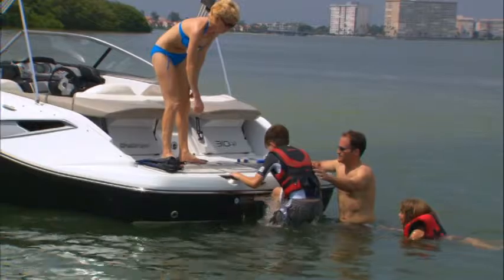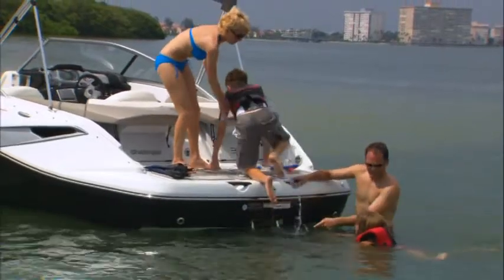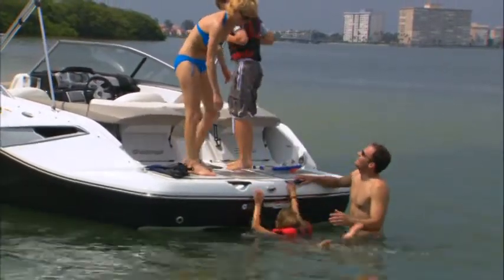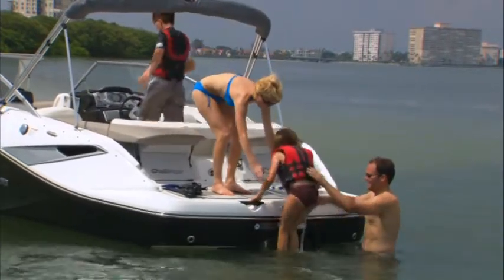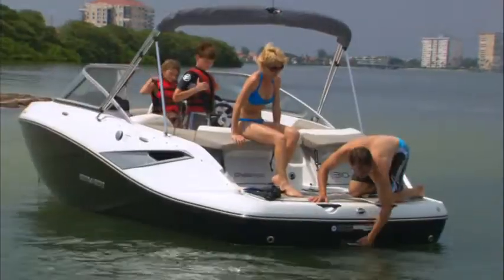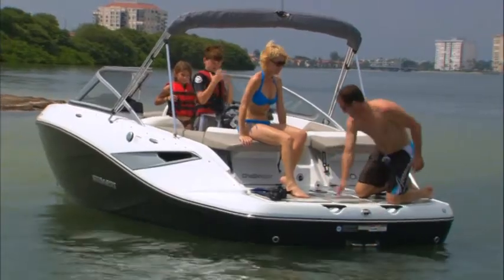When reboarding, it is important to make sure the engine is not running. When boarding in deep water, swim to the rear of the boat, release and use the ladder to help you get on the boat. Don't forget to fasten the ladder after use.